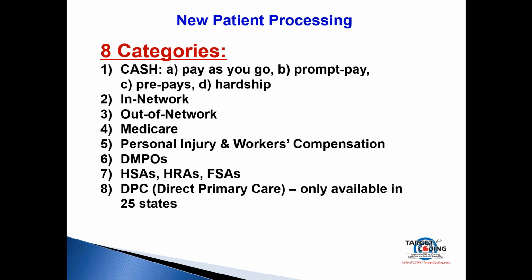Out of network, how do you maximize reimbursement? Well, do you want to accept assignment or not? That's the big difference. You could maximize reimbursement by having the patient pay you in full, or if you're going to accept assignment, do you want to accept the allowed amount? That's where, in my opinion, there's a little wiggle room depending upon what you charge and what the insurance company allows. Medicare, you have par and non-par.